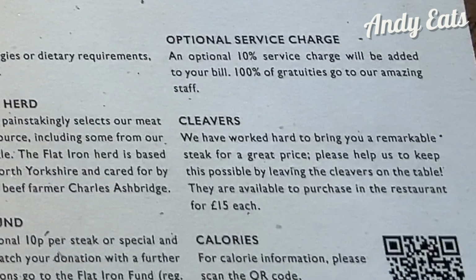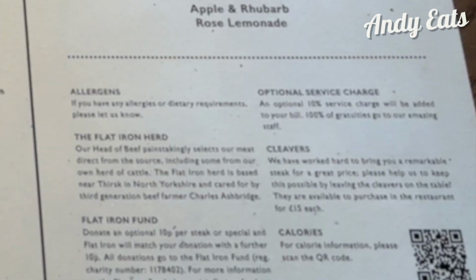On the table they've left me a little cleaver, that's my knife, and I really like the style of it. That's pretty cool. Written on the menu it tells you that if you want to buy this, you can buy it for £15. I'm certainly tempted because it's quite a nice thing, but I don't know how practical it'll be.